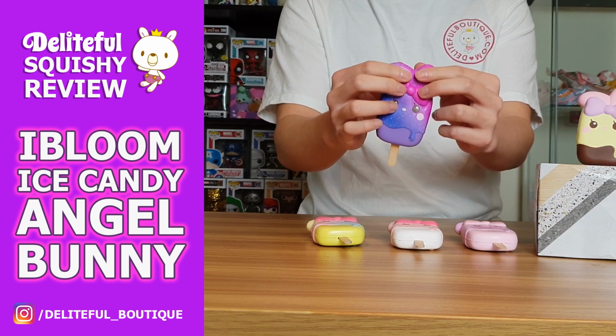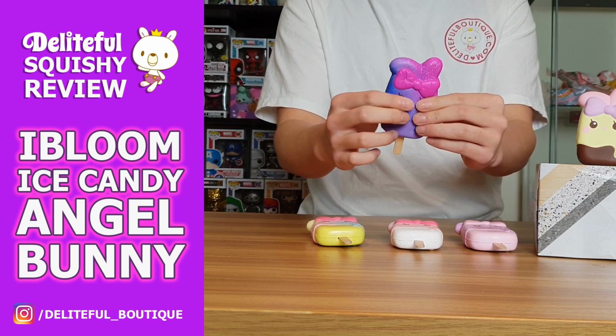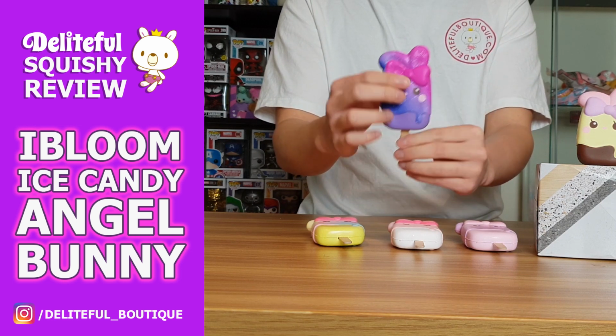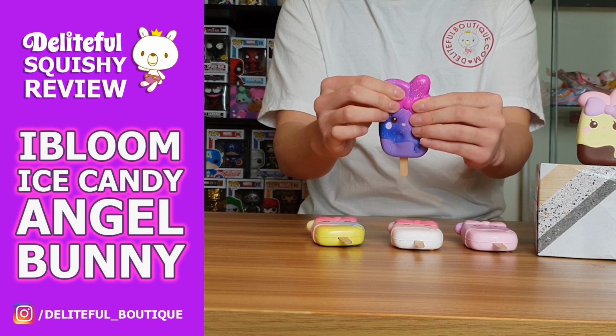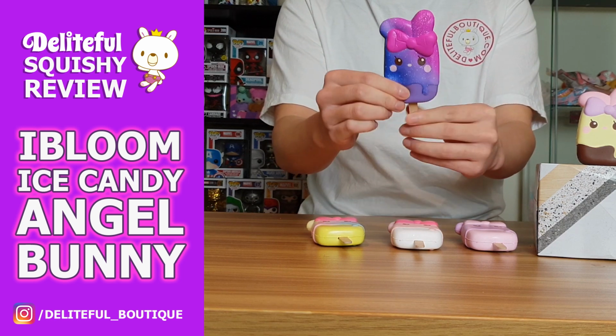Now in terms of softness, these are quite soft. They're quite airy, I must say, and they are quite thin. Okay, so maybe it's not as fun to squish if you're not a fan of the thin squishies, because it's so thin, you don't really get that slow rising feeling, and there's not much to squeeze, right, because they are so thin.